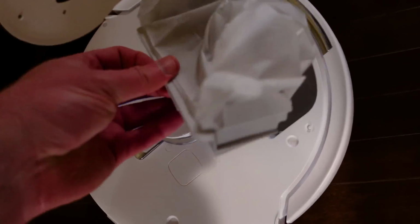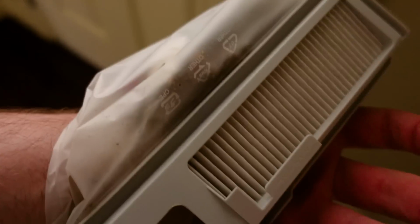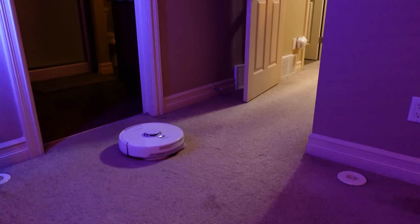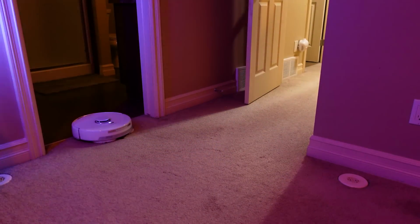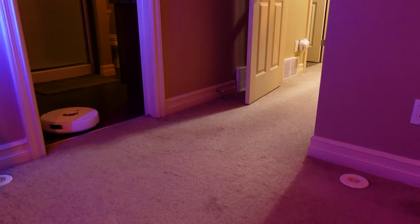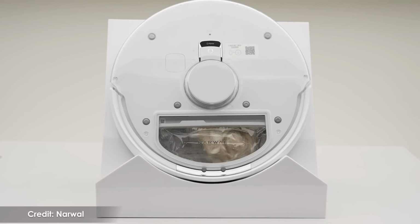And this is a smaller time-saving feature, but definitely one that's an annoyance for a lot of you. The base stations now often come with a vacuum bag on board, and then that pulls all the debris that's been vacuumed up during a cleaning. It's usually loud, but it's effective because you don't have to empty the vacuum bags very often. Narwal is tackling this a different way. I think it's an interesting move by them to compress the debris to such an extent that you're going to get so long before you have to throw out the bag or empty the compartment.